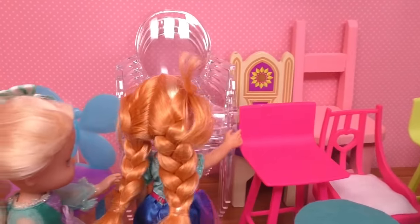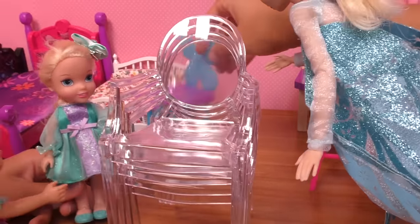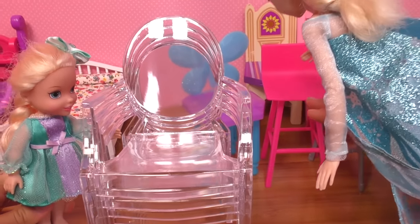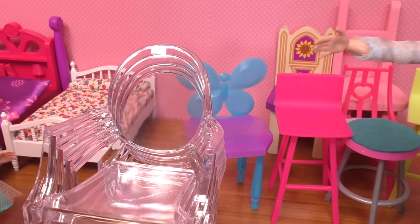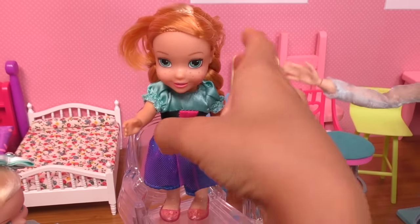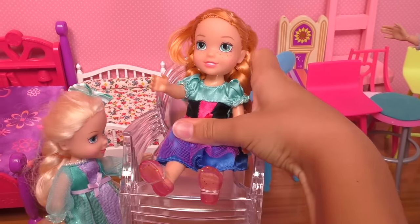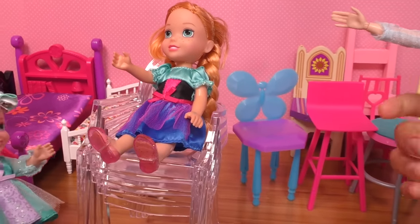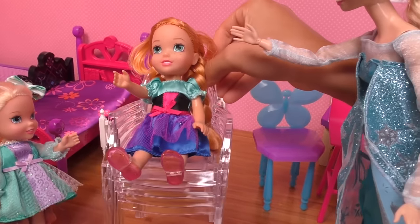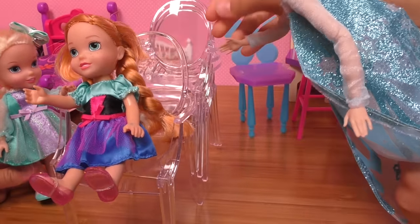Girls, careful. Wait, let me just bring it to the front, girls. It really does look like it's made out of ice. That's really cool. And look. Let's take one out. Ice queen. Oh, Anya. All right, now this is going to be my throne. Perfect. Not so fast because I'm taking one off. Wee, floating. That was fun.